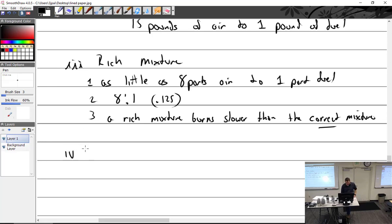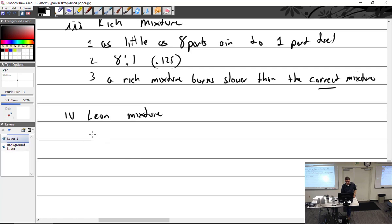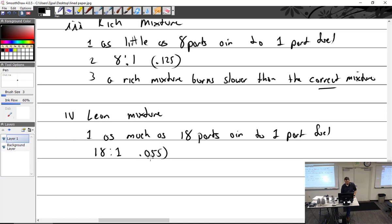As opposed to a lean mixture. By the way, some books vary a little bit on this. I want to keep these numbers because I think it's the easiest to remember. As much as 18 parts air. So I have 8 and 18. I can remember those numbers. Air to 1 part fuel. So that's 18 to 1 or 0.055.